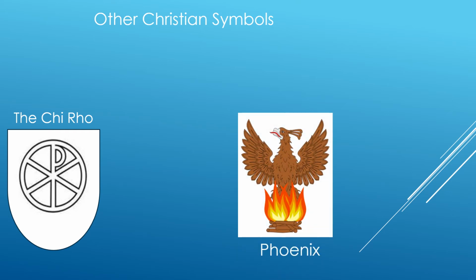The phoenix, which is the bird that dies and is born again from the fires of its funeral. This is more of an Oriental symbol, but the idea of something rising from the dead is very much a Christian image.